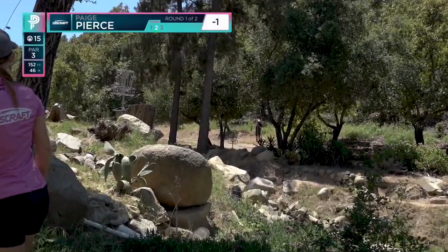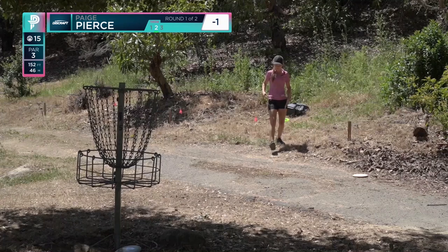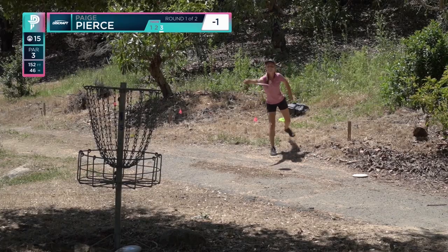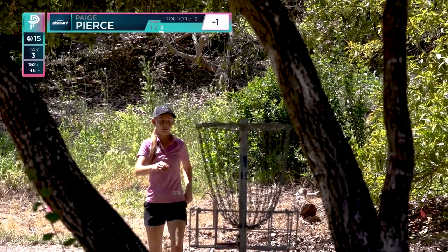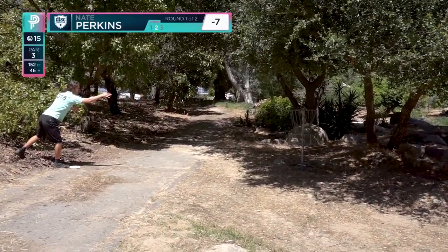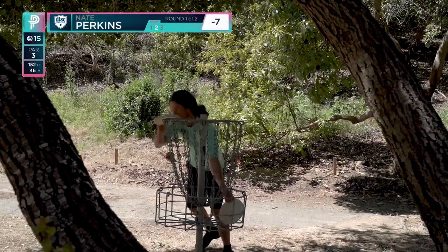Trying to get up and down to save par. Yeah, I definitely wouldn't recommend filming the A-cam and playing at one of the bigger events. No, I'm not going to do that. It was interesting to switch off like that. Yeah, it was. That was a good par putt. All right, good birdie pickup, two in a row. Nice.